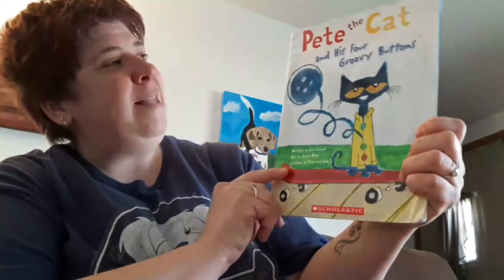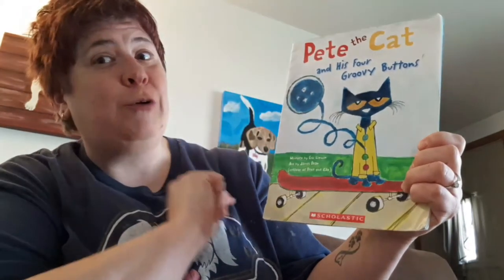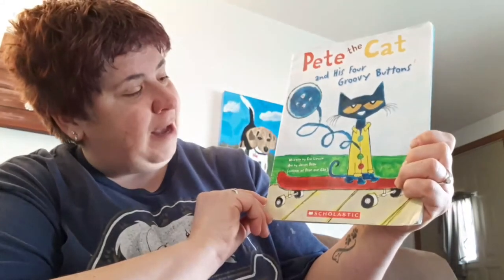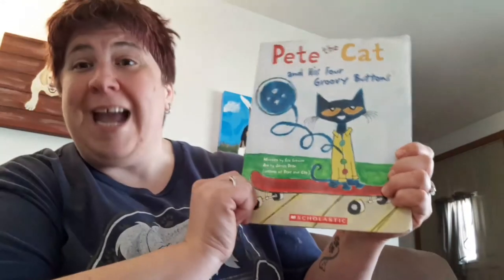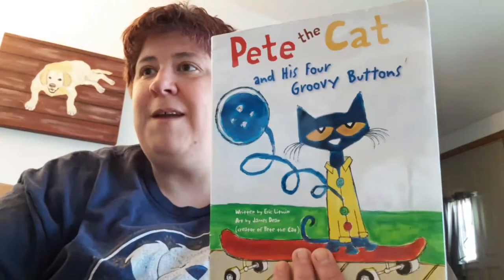So, Pete the Cat and His Four Groovy Buttons. It's written by Eric Litwin, art by James Dean. And James Dean is the creator of Pete the Cat, so he's also the one who reads the book. So we're going to listen along, we're going to sing along, we'll do some counting. Are you ready?